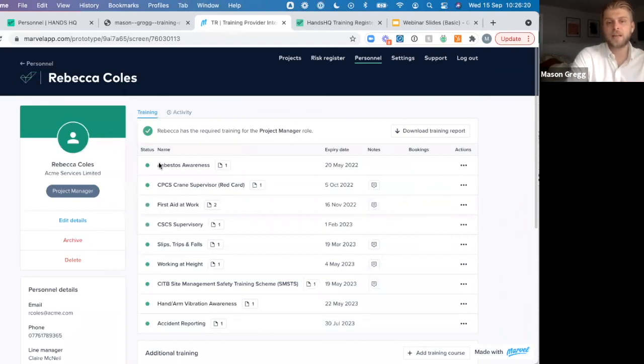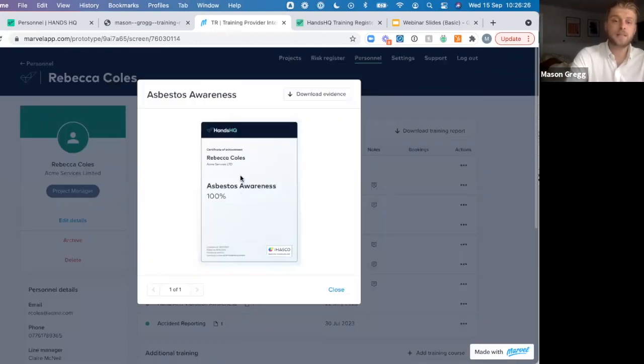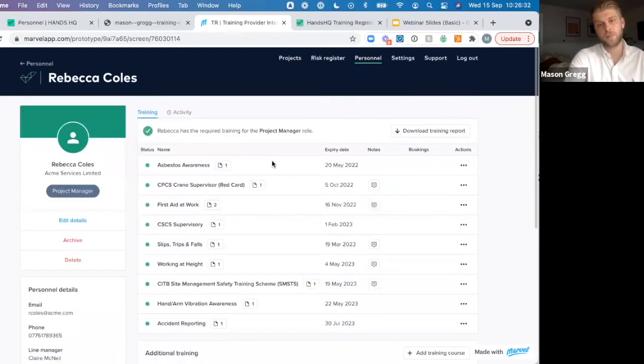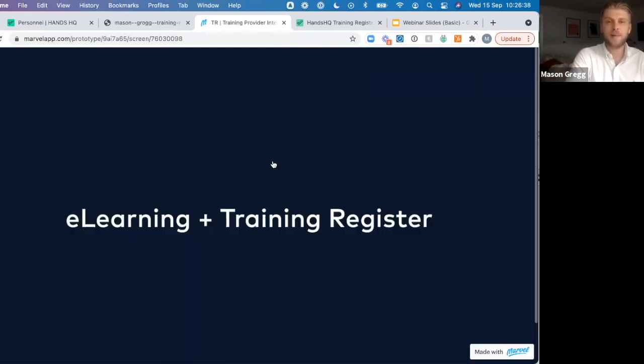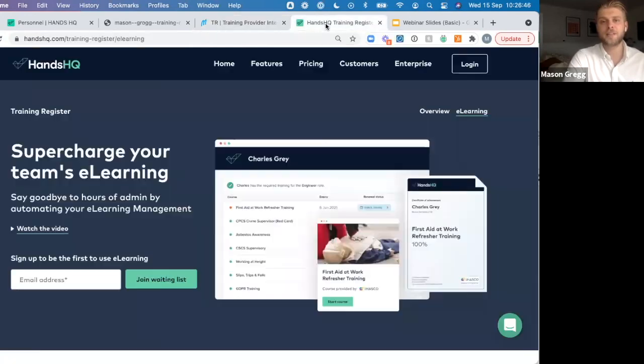So we can now see the asbestos awareness course is back up to date with a new expiry date and also a certificate within the system as well. And this is the new updated certificate, which has been pulled through into the system as well. So everything will update itself and hopefully make that process of distributing training and those e-learning courses a lot easier to manage as well.